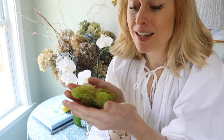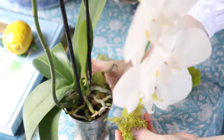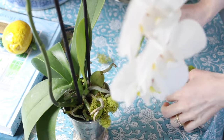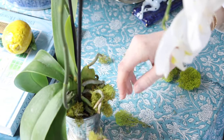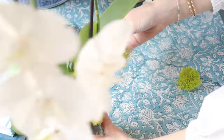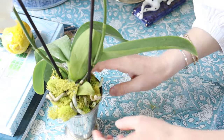So this is perfect. Obviously there's a lot of roots and they're not super chic looking, so I came in and just started filling in with the reindeer moss, and it doesn't take much. It does not take much for this to really be so elevated in all of the little crevices. And then there we have it.